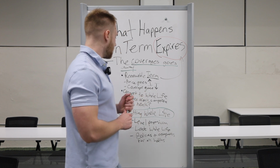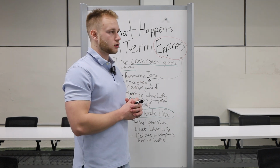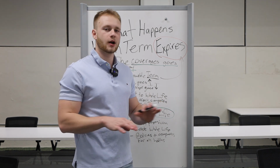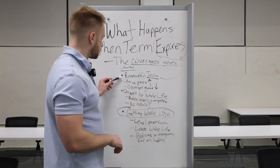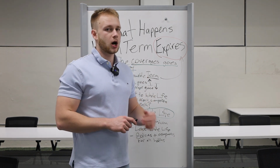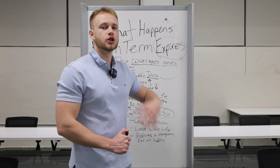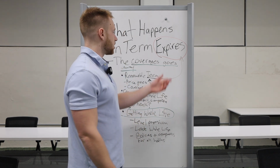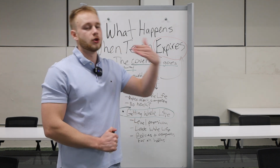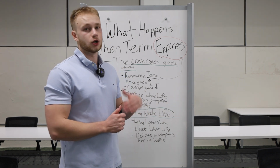So there's 3 main options, and I'm going to go through each of them. The first 2 are things you can sometimes do, and the last one you can do no matter what. So the first one is called renewable term. Some term insurance policies will have this written into the contract where you have the option to renew the term policy. So let's say you have the term policy for 30 years. If it's a renewable term, you may be able to renew the policy for another period of time. Usually it'll be 10 or 15 years, and the price will go up.